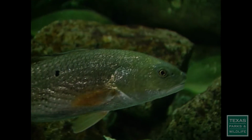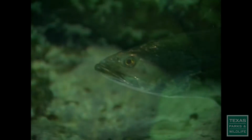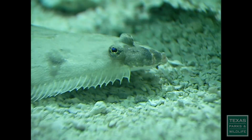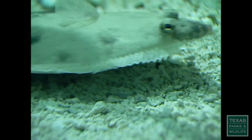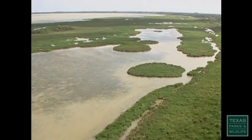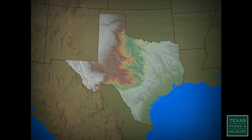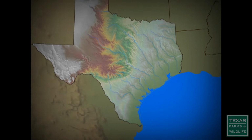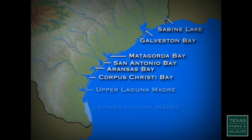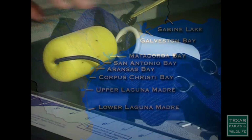Awaiting you in the shallow waters of the Texas coast are red drum, spotted sea trout, flounder, and many other sport fish. But not a lot of folks know where to go. Well, there are 8 bay systems along the Texas coast to choose from, starting with the upper coast at Sabine Lake and heading all the way south to the lower Laguna Madre. In all, there is almost 400 miles of beach or bay access.